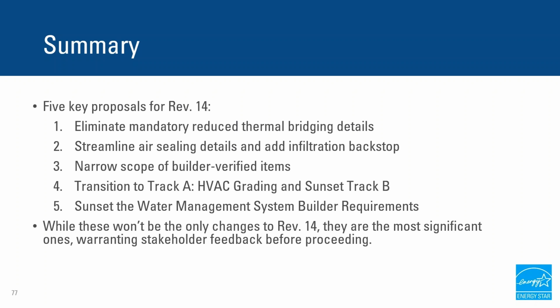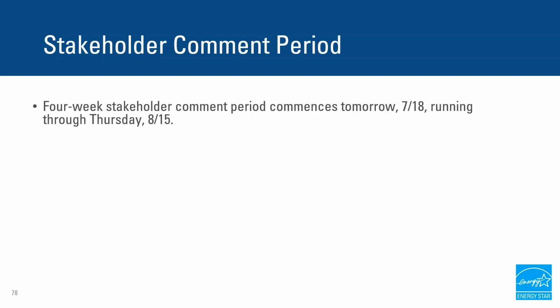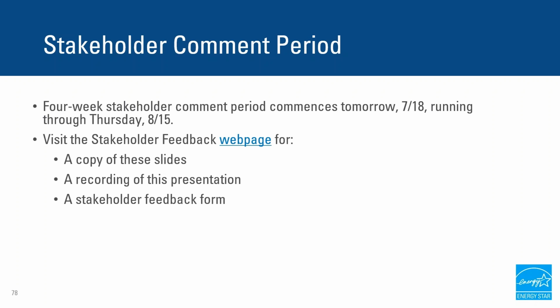These won't be the only changes in Rev 14, but they're the most significant ones, and that's why we think they warrant stakeholder feedback before we proceed. To get that feedback, we'll be conducting a 4-week stakeholder comment period commencing tomorrow, July 18th, running through Thursday, August 15th. Starting tomorrow, you'll be able to visit the stakeholder feedback webpage for a copy of these slides, a recording of this presentation, and a stakeholder feedback form.